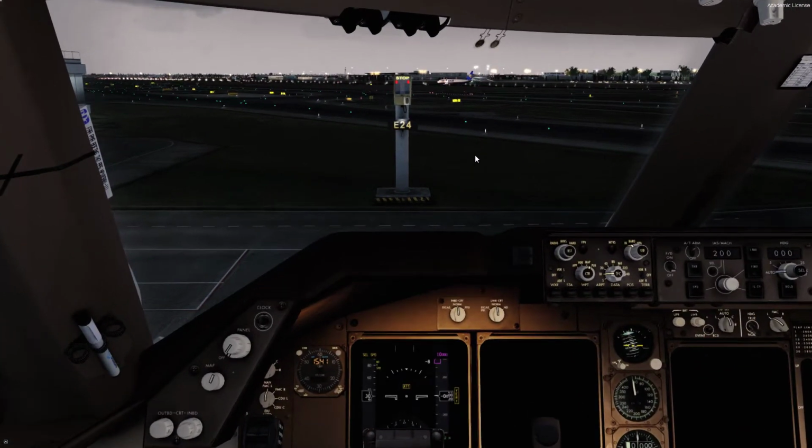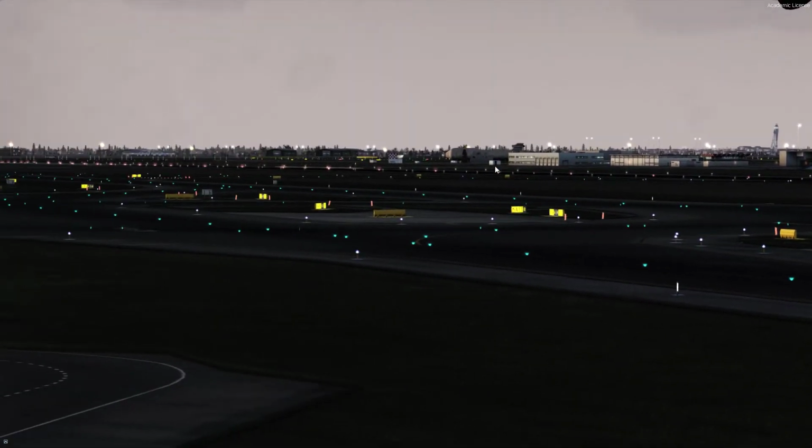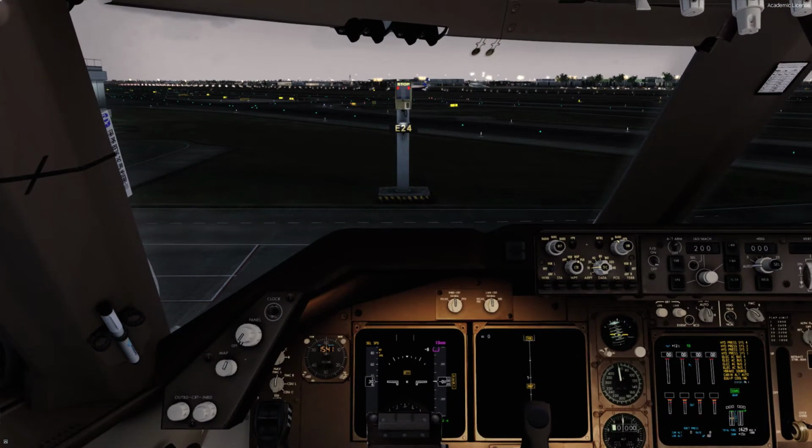Got a Ryanair 737 over there, and this airport is massive. Don't worry, we're not gonna go all the way to what runway is it? That literally I hate all the time. Amsterdam Airport. Yes, we are not going off to 36 left. We are definitely not doing that. So we're at the E stands, but we're going to be taking off on runway 24. So that's not that long of a taxi, to be honest. So that's it, really.